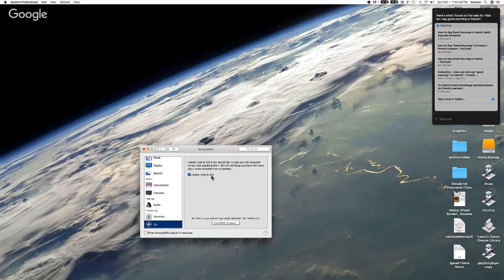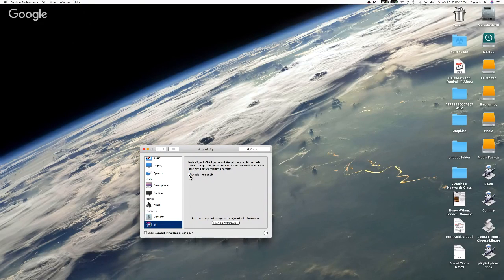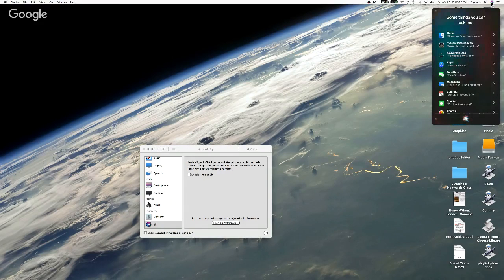When you want to go back and start speaking to Siri, you've got to go in and uncheck this option. And now, if I say, "How do I say good morning in French?" Siri will listen to what I'm saying, and it brings up something. It apparently misunderstood what I said, but you can see it's now reacting to my voice.